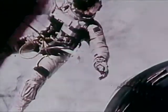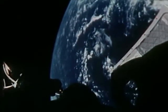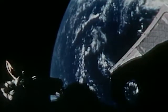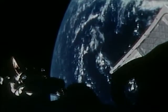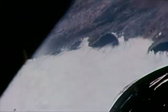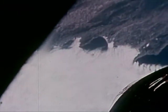Tell me what you think. That's right, Capcom, it's very easy to maneuver with the gun. The only problem I have is I haven't got enough fuel. I've exhausted the fuel now, but I was able to maneuver myself out front of the spacecraft and back. I maneuvered right up on the back of the adapter, just above Jim, and came back into his view. This is the greatest experience. It's just tremendous.